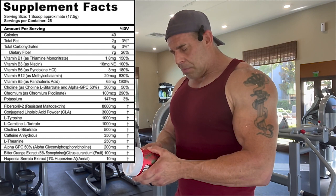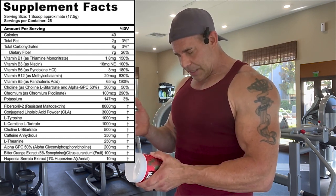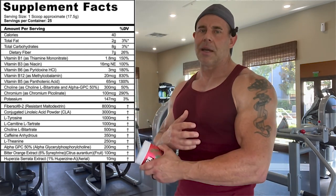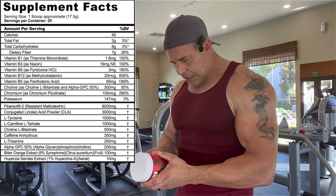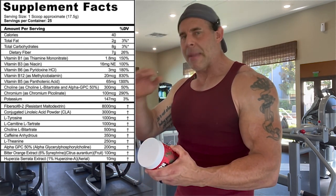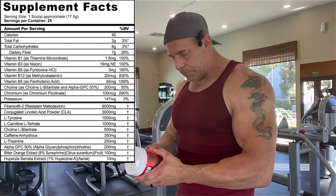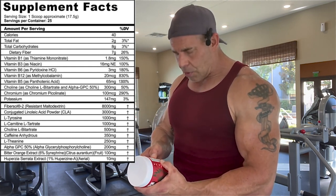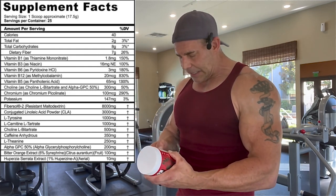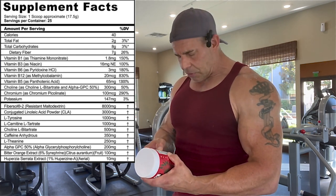And then we've got some B vitamins: 1, 3, 6, 12, and 5. This is going to help with energy production by metabolizing fats and carbohydrates. Then we have some choline, 300 milligrams, which is basically the total amount of choline in this ingredient profile. Then we have chromium at 100 micrograms, which is going to help with insulin. Then potassium at 147 milligrams, which helps with hydration.